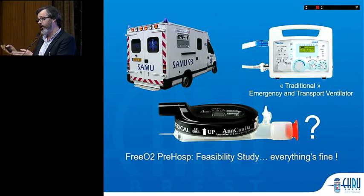And we are now running a very off-label study, on pre-hospital care. As you know, pre-hospital care is a very tricky thing to do. You have to sedate your patient very heavily, because most of the time you have a very low quality emergency and transport ventilator, and the current practice is just to very heavily sedate your patient. So they have a lot of adverse events using the standard IV sedation.